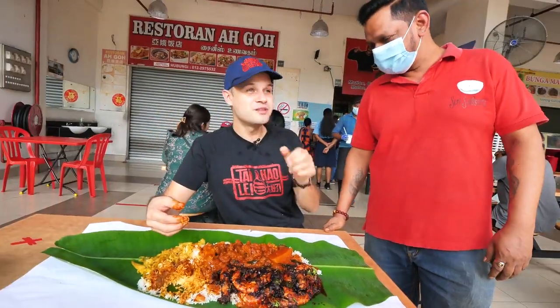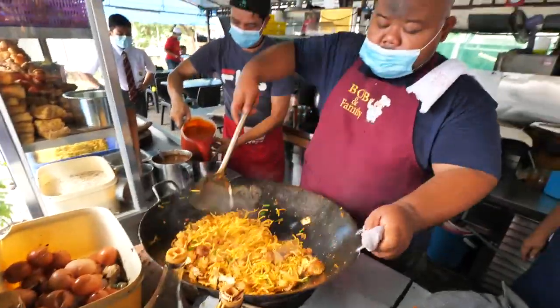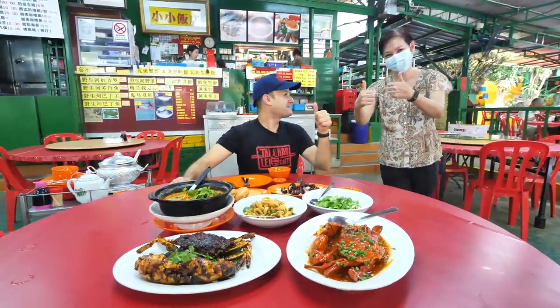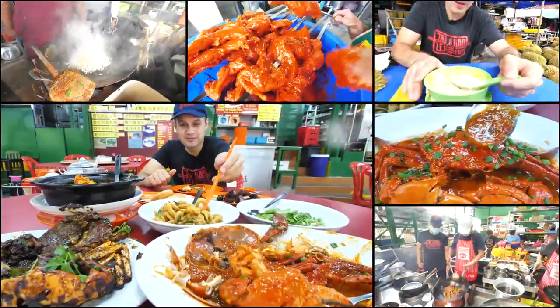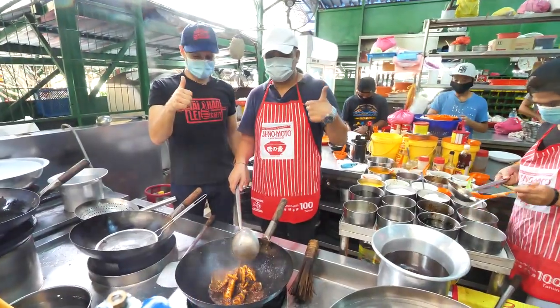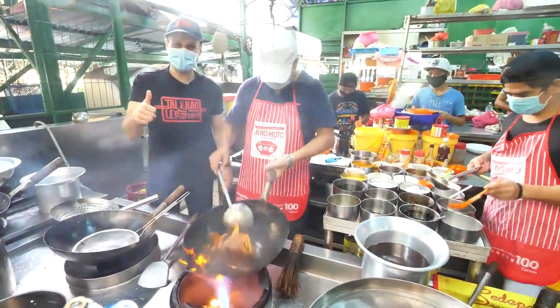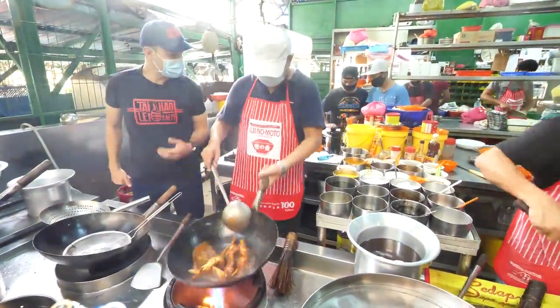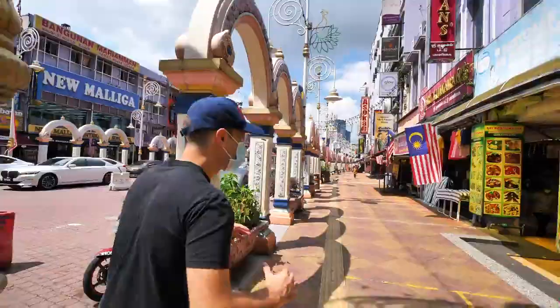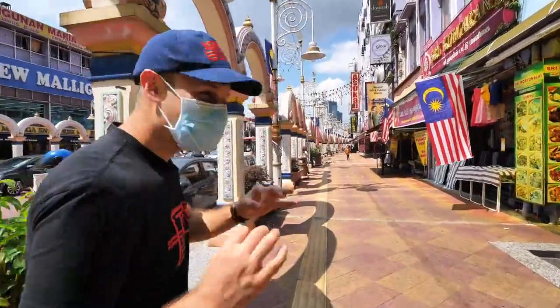Get ready for more street food in Kuala Lumpur, the endless street food city. Because today, we're bringing you to five insanely delicious Malaysian street food scenes you're gonna love, including getting into the kitchen of one of the best chili and black pepper crab restaurants in the city, if not the world. Let's eat. Awesome, guys. This is the moment we've been waiting for, bringing you in.